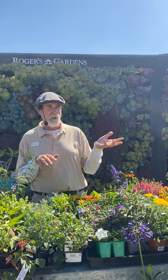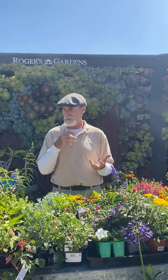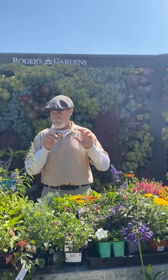And the same thing with dill. If you clip it about 3 times and it dies, just take it out and plant new, or try to put it in a little bit of shade so it doesn't have so much heat. And that's with the herbs.